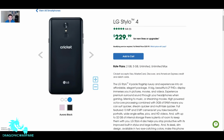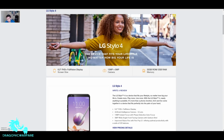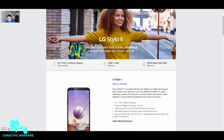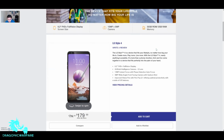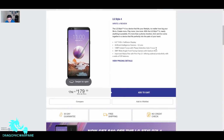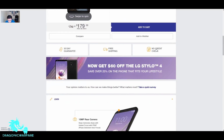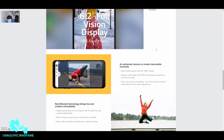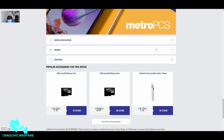Now let's look at Metro PCS, which is the cheapest one currently. So as you can see, Metro PCS, the LG Stylo 4, and this one was the first one to release. So it has basically the same specs, except it has 2 gigs of RAM. And I believe the processor is about the same thing. So same battery, same screen. Let me see if I can see.